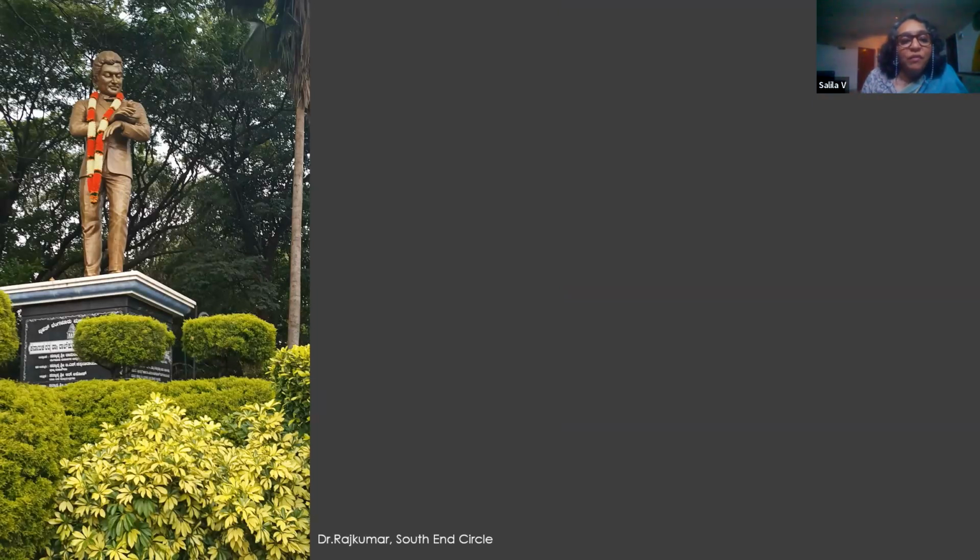And what we found is there are several busts that are representations of actors, but his busts and statues easily outnumber the rest of them. So out of every 100 statues of actors, at least 60 would be his for sure. So there's a huge number of Dr. Rajkumar statues in different representations, dotting different parts of the public spaces across the city.